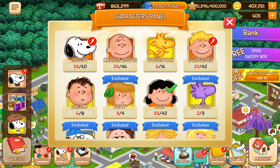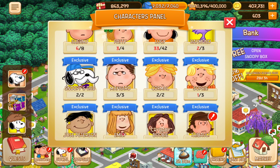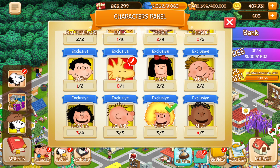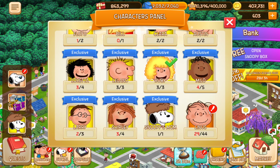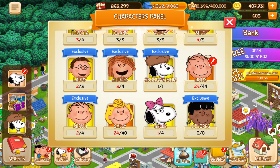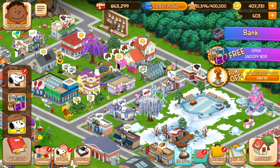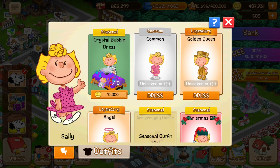I have Lucy doing work. Oh, geez. I'm going to have to free her up. I have Ruby doing work. Yeah, I did have Ruby doing work. Okay. Sally, let's get you in your Halloween outfit. This time around, it's not like trick-or-treating Halloween. It's a science fair, as you have seen from me explaining it to you.